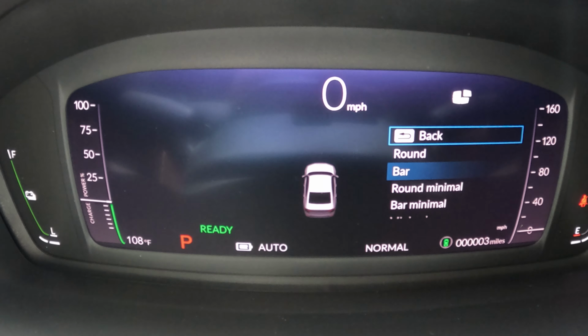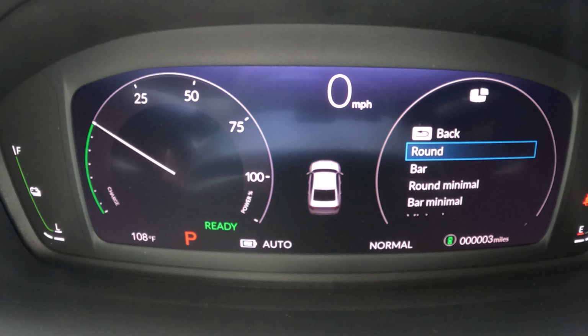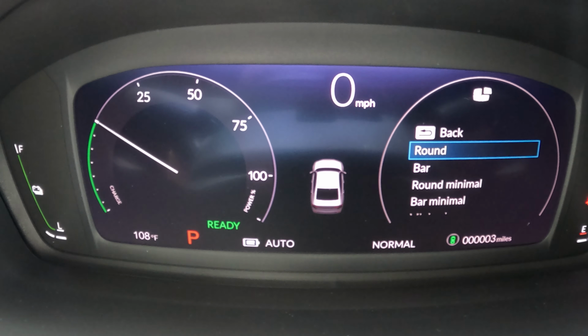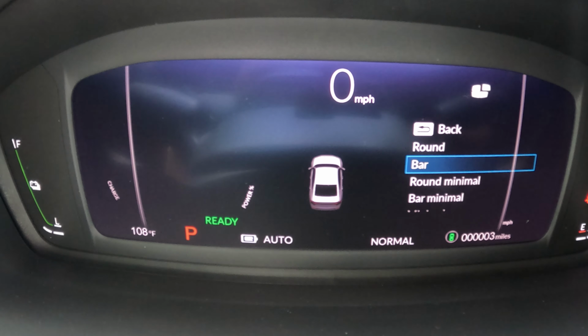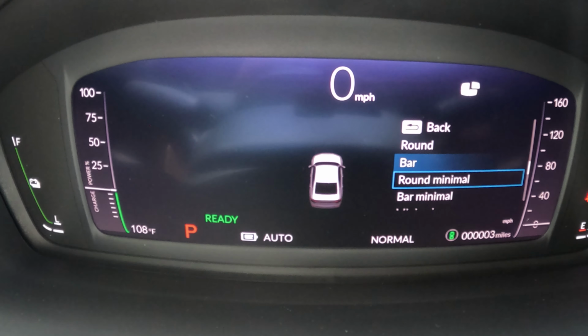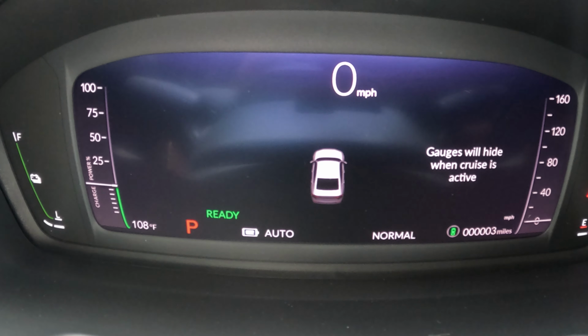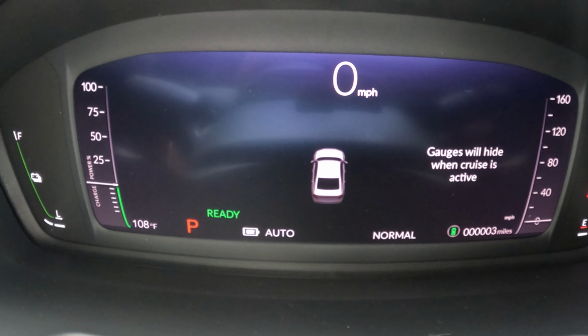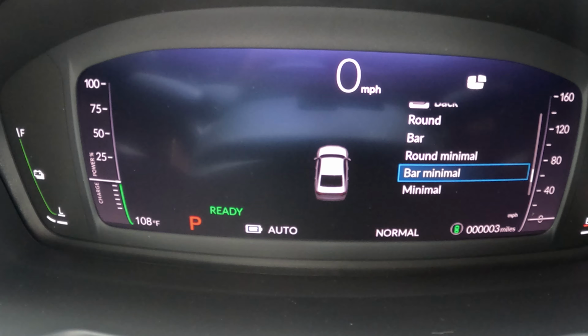Now, what you're probably used to seeing is the round one, right? So if I click on this, yours probably looks a little bit more like this. This probably looks more like what you're used to, but understand that you have some different options you can take advantage of. The bar is what I just had it set to. I can scroll down here and go to bar minimal. So if you really want to limit what you're seeing on the screen, know that you've got some different options here as far as ways to set this up and customize exactly what you're seeing.